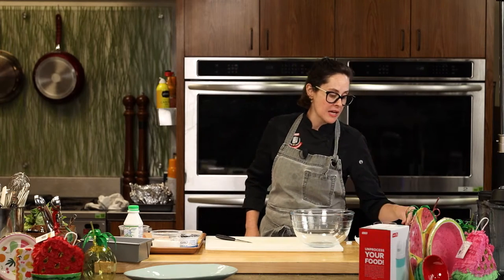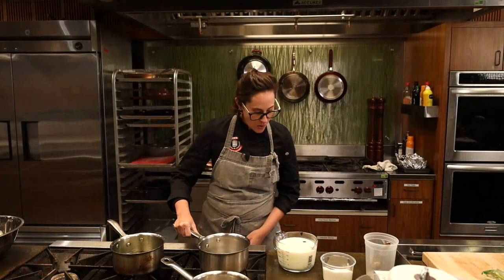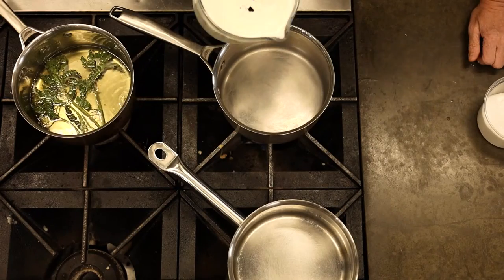You could put them in bourbon, whiskey, maple syrup, stuff like that. But definitely save them. So I've got everything together. I've got most of our dairy in here, and I'm going to add it to a heavy bottom sauce pot.